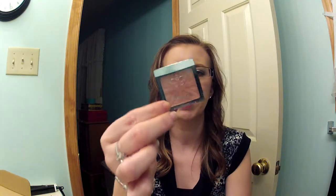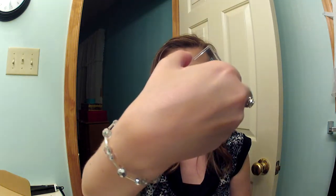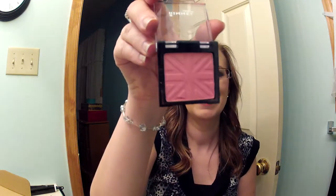Then she sent me two more Rimmel blushes. This one is in Pink Rose. I'm going to swatch on my other hand. Very pretty. Another nice fall color. I'm glad she sent me some things that I can wear in the fall. This one is really, really nice. This is called Live Pink, and it's perfect. It's just the blush color I would wear too. And that one is right there in the center.